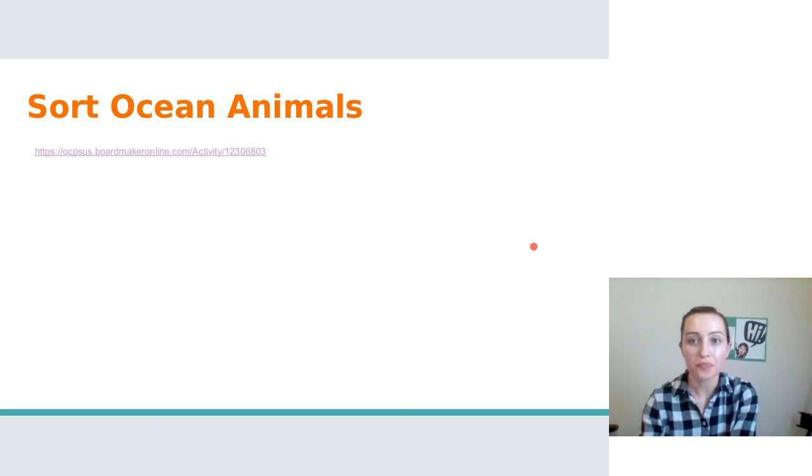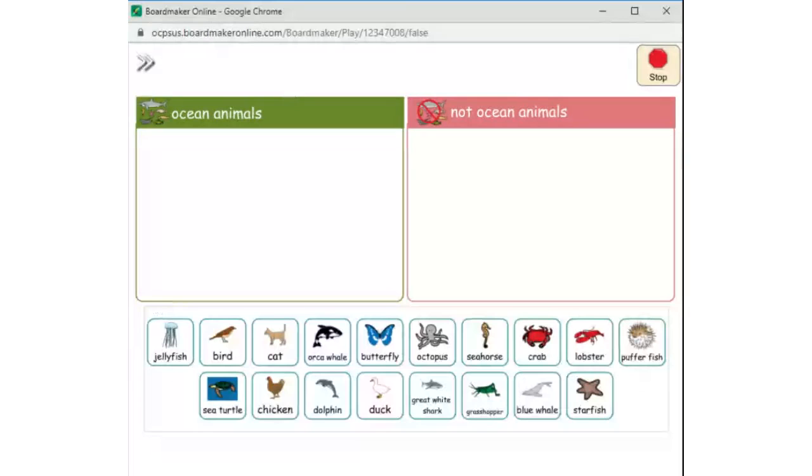So remember, ocean animals live in the ocean. They have flippers or fins, and they can hold their breath or they can breathe underwater. So let's see what animals are ocean animals and what animals are not. Okay, so on the left-hand side, the green box is ocean animals. On the right-hand side, the pink box is not ocean animals. So we're going to be putting ocean animals into the green and not ocean animals into the pink.